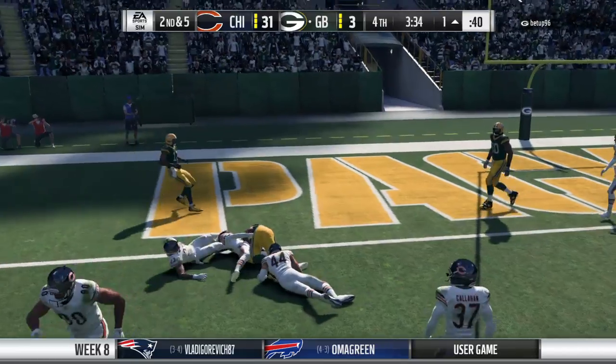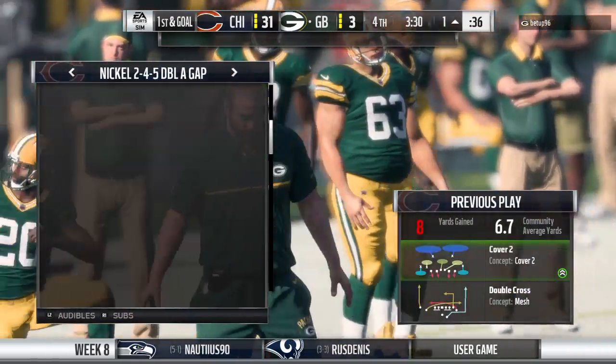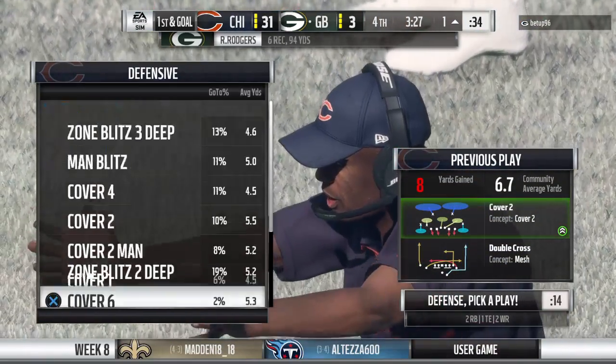This will be caught at about the 5. And he'll be brought down right on the edge of the goal line at about the 1-yard line. It's an 8-yard pickup, and it leads to a first and goal.